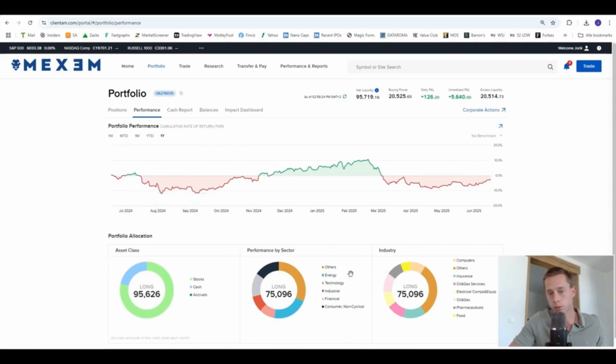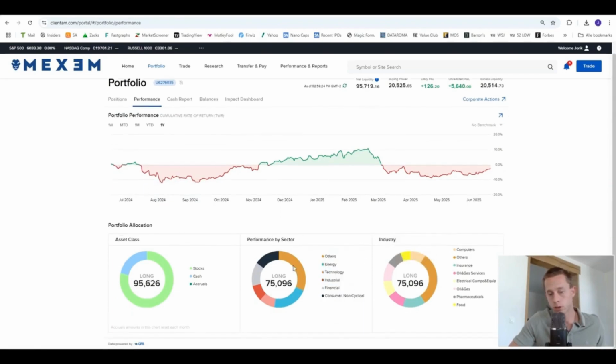Here you see performance by sector, and you also see the distribution across industries. We see here that long basically just means that all the positions I have are for the long term. Of that, 75K is invested and about 20K is cash, and you can also see the different industries. I showed this at the beginning of the video. I also have the DEGIRO account. I also have a second MEXEM account, but actually 2 DEGIRO accounts. One is joint with my girlfriend, so we only do ETFs in that one, and the others are my own portfolios where I have other types of investments.